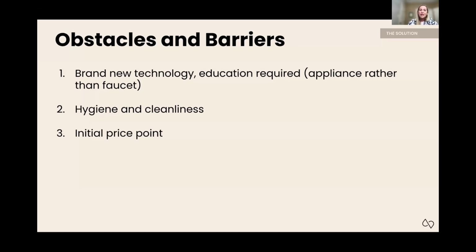And then number 3 is that initial price point. Although recirculating showers save a significant amount of water and energy, there is still that upfront investment. I hate using the word green premium, but the reality is until we get this technology to scale, you're going to pay more than you would for a traditional shower.